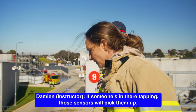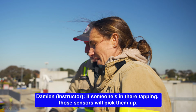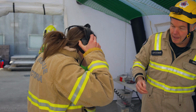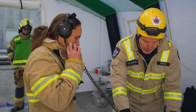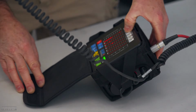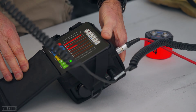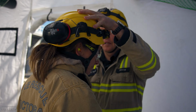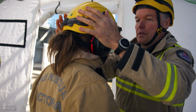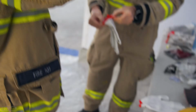If we can get someone, if someone's in there tapping, those sensors will pick up... Oh, you'll be able to hear, so someone's trapped under... After surveying the damage, I was led back to the command centre where I was handed a set of headphones. So what we can see is a representation of... So we've got 3 sensors out there that look like this. Yeah. And they'll pick up any sound or movement. Multiple sensors that can detect sound or movement have been set up around the rubble, and using this device, we were able to almost pinpoint exactly where someone was trapped.